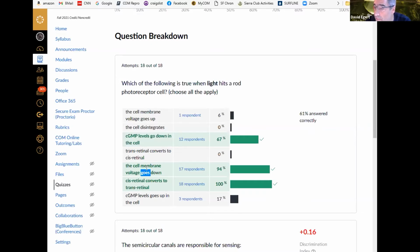Right here. Yeah, so cell membrane voltage goes down, and that's happening because the cyclic GMP levels are going down because part of that second messenger pathway is turning on phosphodiesterase, which is breaking down the cyclic GMP, which closes those little sodium channels, which makes the voltage drop. And cis-retinal converts to trans-retinal. That's the thing that starts the whole thing.